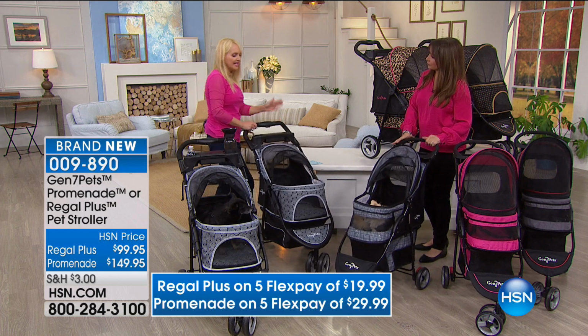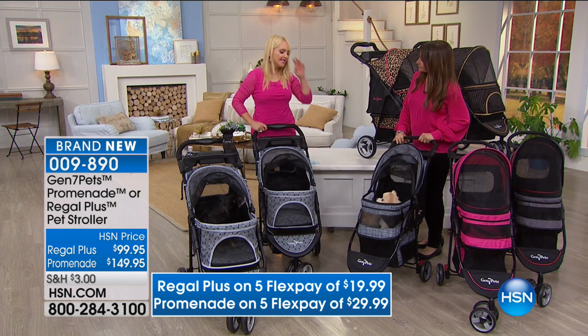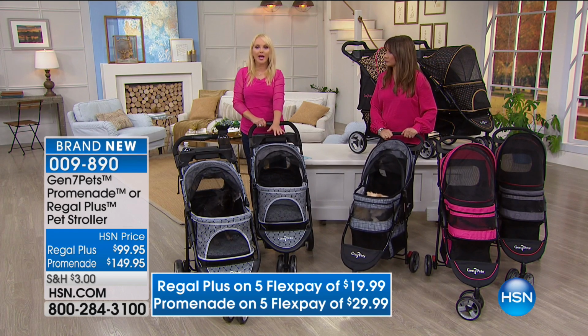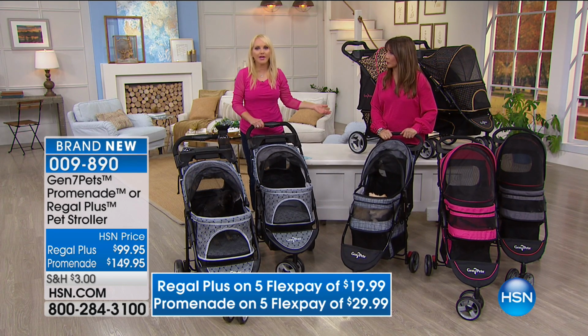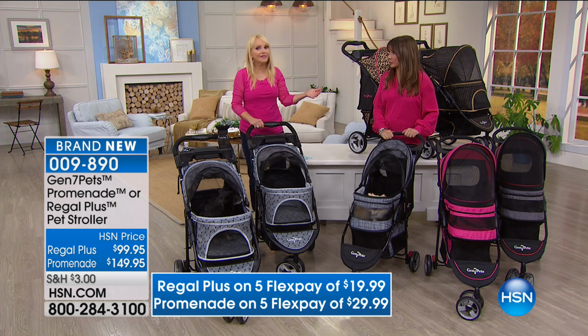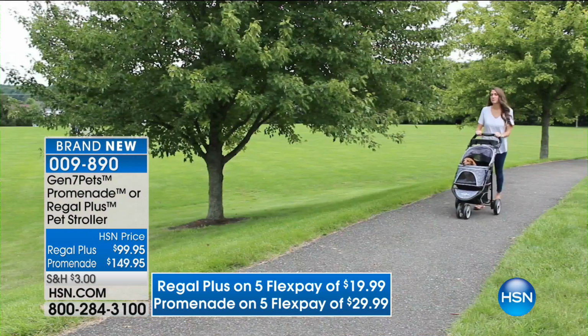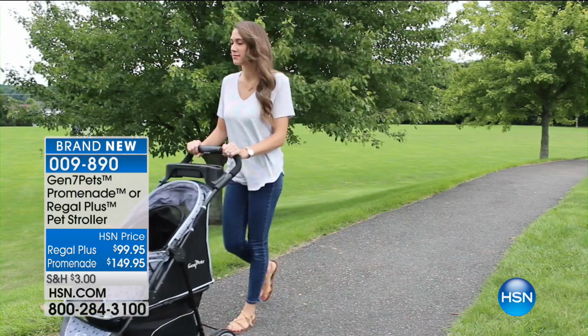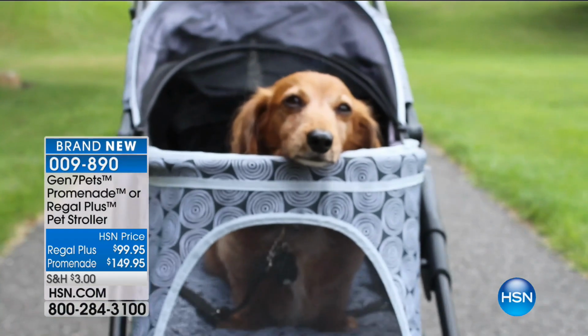We want to make sure our pets are safe. When you walk your pets, especially the smaller dogs, you may be able to control your pet, but what about everyone else's pet that's out there? What about what they're sniffing? There's parasites that are transferred in stuff that they might be sniffing. You want to be able to enjoy your walk. You want to get the exercise you want.